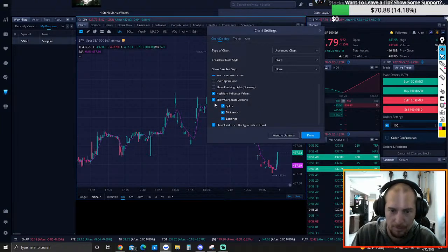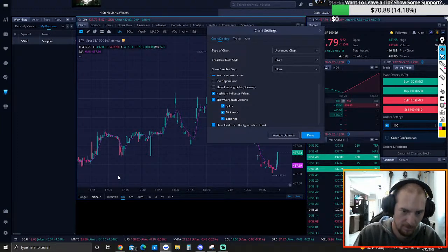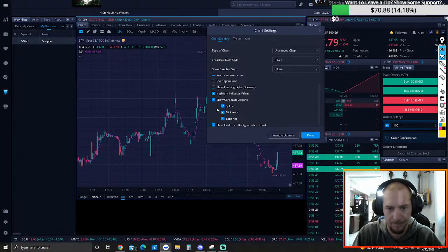You want to show corporate actions. This shows earnings, gives you a little E, stock splits, dividends. It'll show all that stuff with a little annotation on your chart.